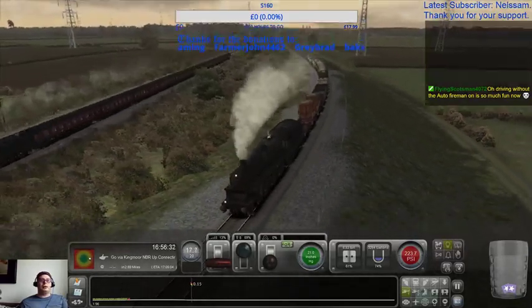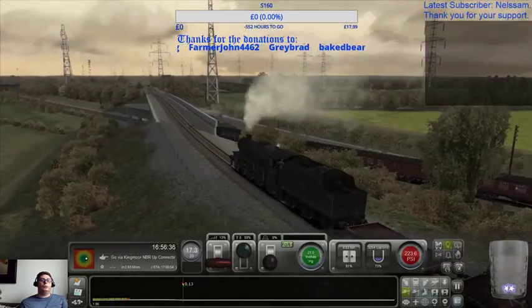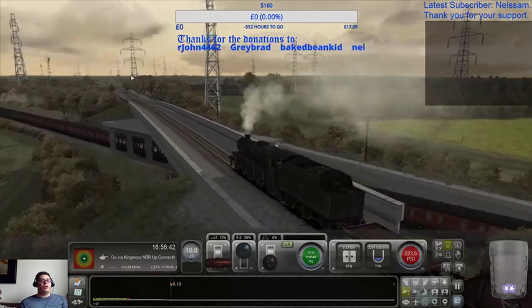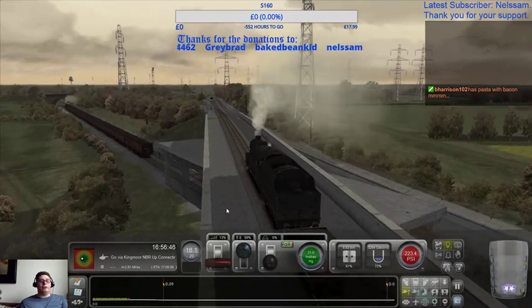Another passenger train. Pretty cool. It's a shame that we weren't just slightly earlier and we couldn't have had train on the bridge and train under the bridge. Right, we have a green.